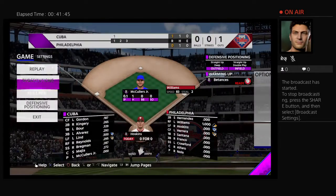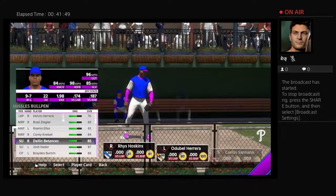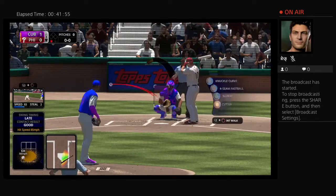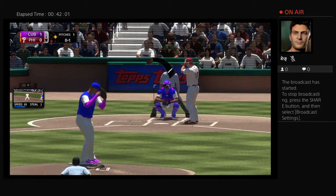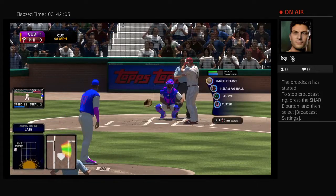So next to the plate for the Phils, Rhys Hoskins, and at first for him following the 1-out single. Ready to deliver. Here's the first pitch. And he takes a pitch right down the middle. Set with the 0-1. Oh, this at-bat is quickly moving from bad to worse.